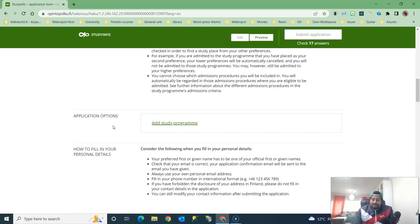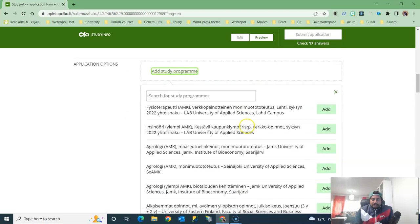Sometimes students ask me, can I apply to joint application and separate application, both of them? You can apply to joint application, and if there are separate applications, you can also apply to them. You can apply to both. To make the joint application, you need to click add study program, and from here you can add maximum 6 study programs. That is the joint application, meaning that you can make one application and that would be for 6 different universities or for six different study programs. So from this place I will choose 6 different master's degree programs.